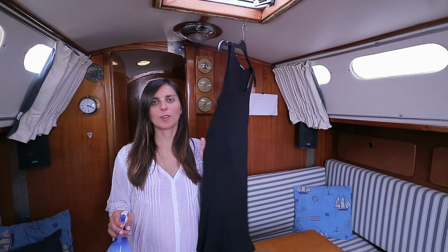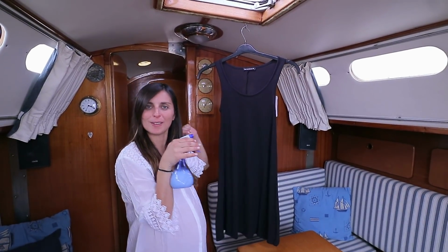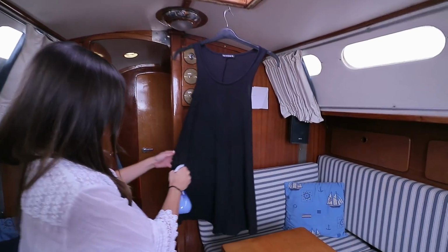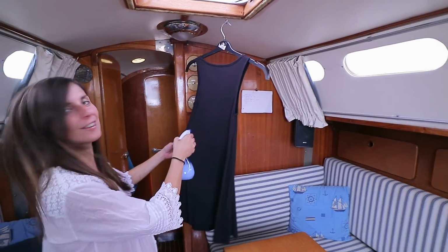Or obviously, if you prefer to wear your clothes dry, you can spread them on the hanger and then wait for them to be ready before wearing them. So that's what I'm going to do. And this is a challenging dress because it's very creased. Very badly creased.